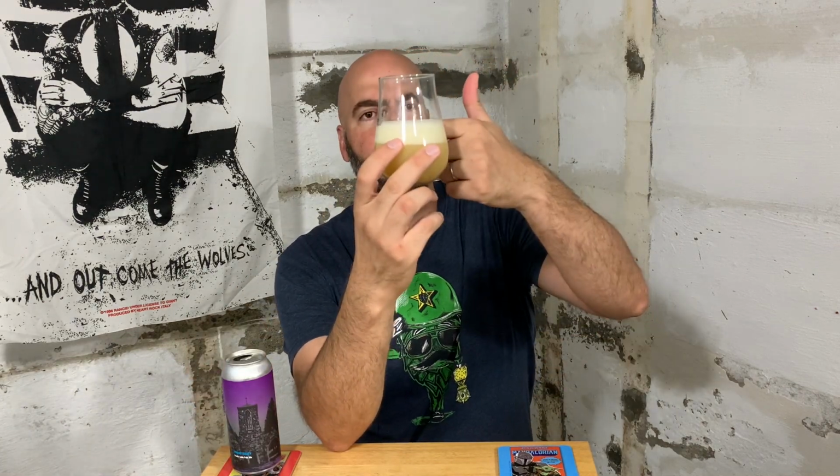All right, what we got? About a finger and a quarter of head. It's bone white with a little bit of orange mixed in because the beer is so orangey. A little bit of yellow in there. Turbid, hazy. It looks definitely like the Fidens New England style double IPA from them. Let's see about that aroma though.